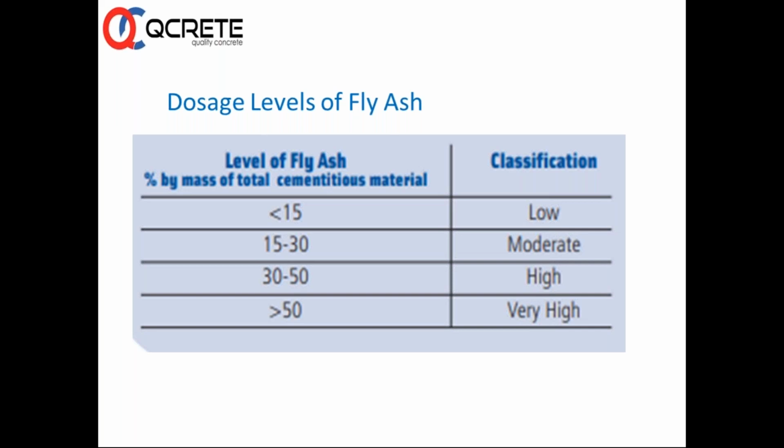And in this lecture, I'm going to concentrate more on fly ash. Even though in many parts of India we use GGBS, and GGBS is abundantly used, that is another material. In this webinar, I'm trying to concentrate more on usage of fly ash, especially at higher volumes. For a long time, at different dosages, fly ash has been used across the globe and also in India.